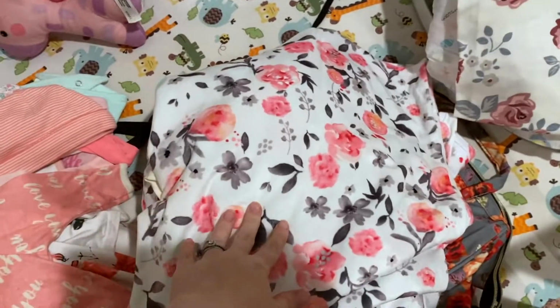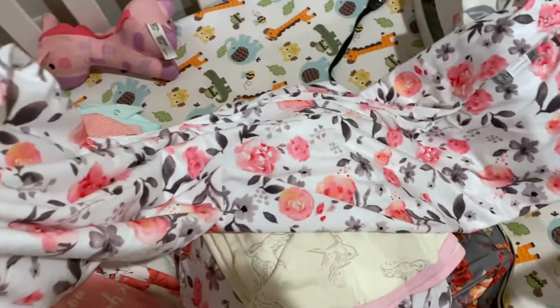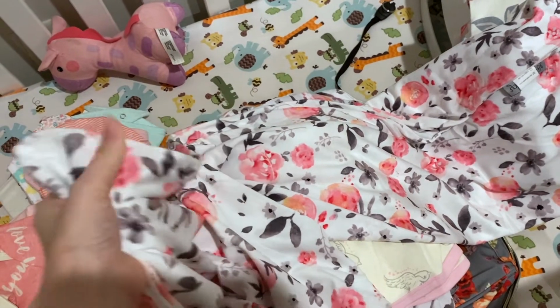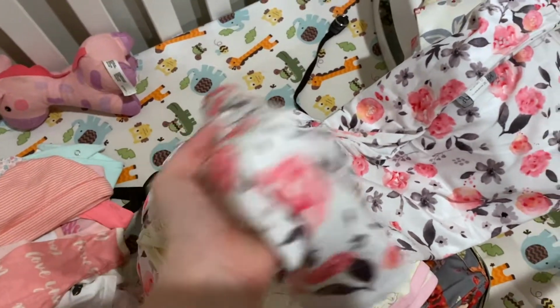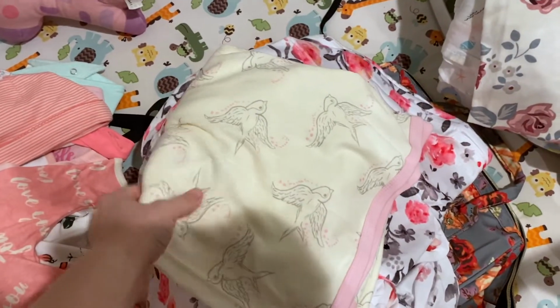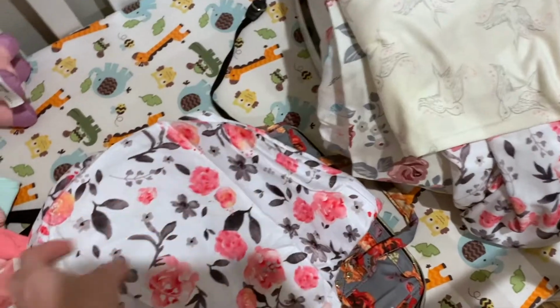This one actually came from Amazon, and this is gonna be her main crib blanket when she gets older. This is minky, so it's super soft, and it's just a gorgeous print. I love that. Here's just another blanket that was given to us for her.